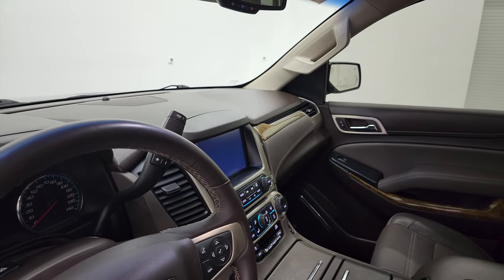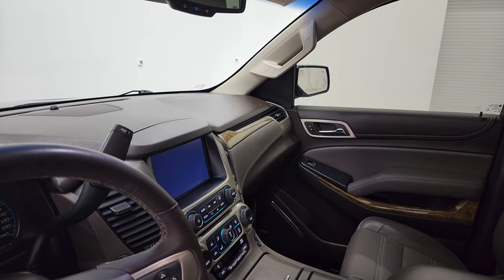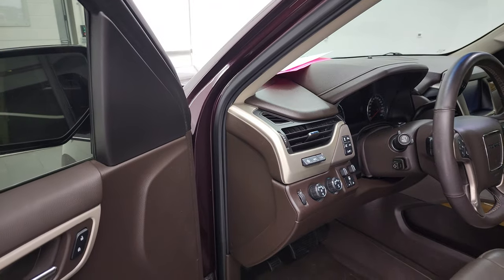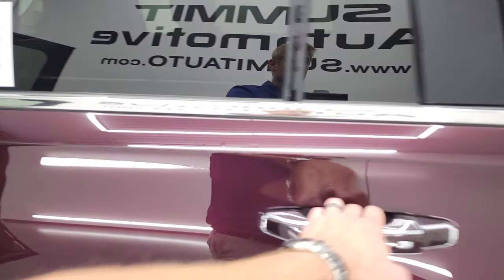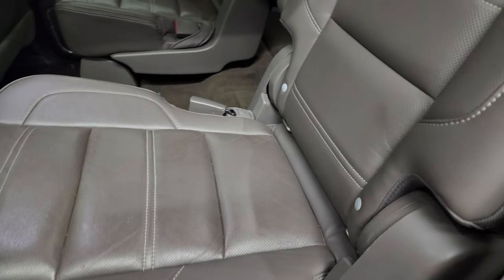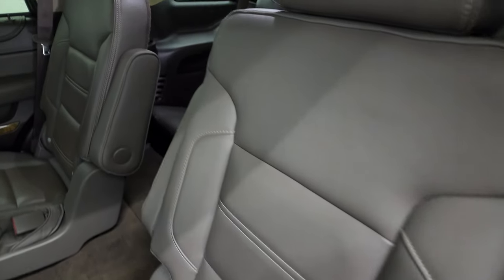I'll just show you both sides here. That one will go now. There we go. Both sides working nicely so that you know that all the functions are working on the vehicle before you get here. Second row quad seating, no rips or tears, latch child safety system.